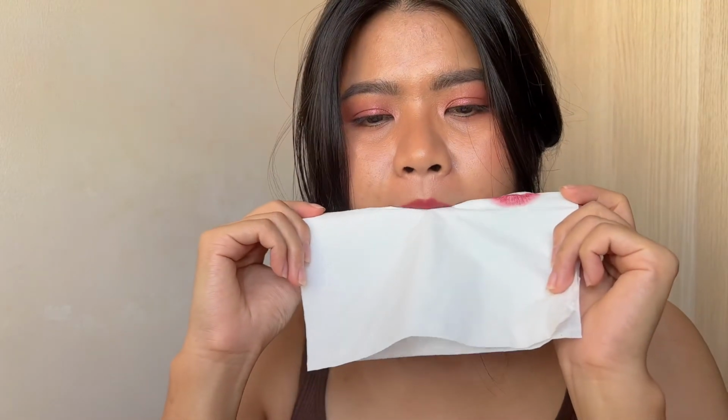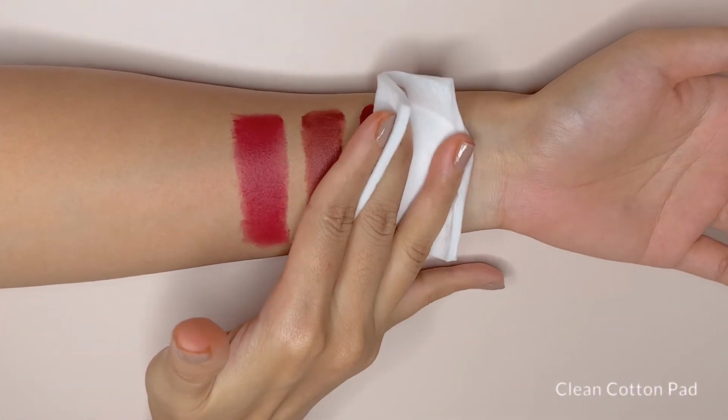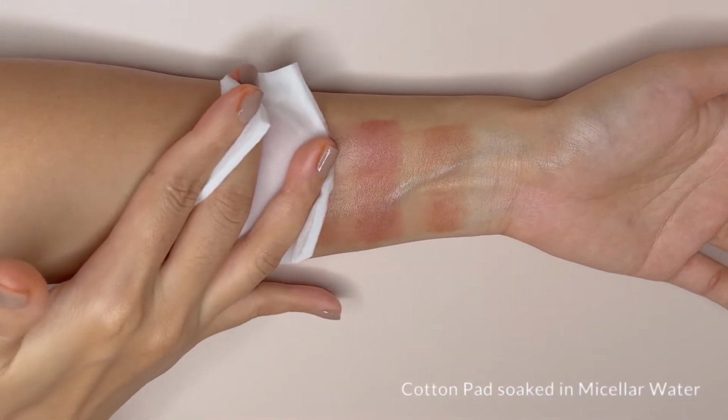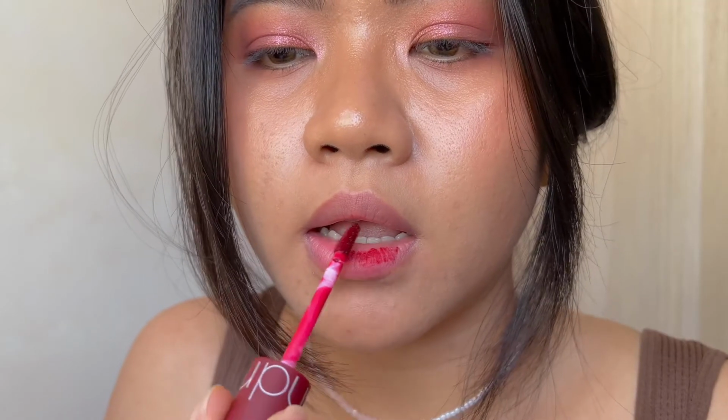For the transfer test, as the tint has great pigments, it will get smudged. However, what's left on the lips is still very beautiful and vibrant. This is the smear test in wiping motion, and with micellar water, it also comes off very easily. It has a very strong perfume-like scent, but thank God, I cannot taste it and it also does not linger much.